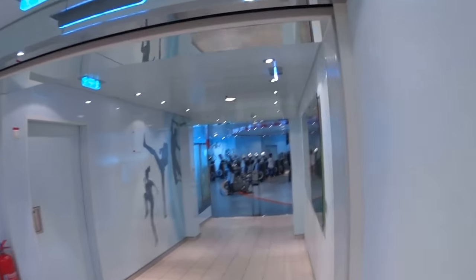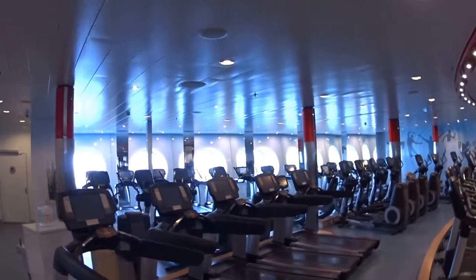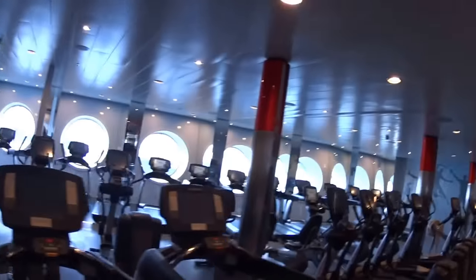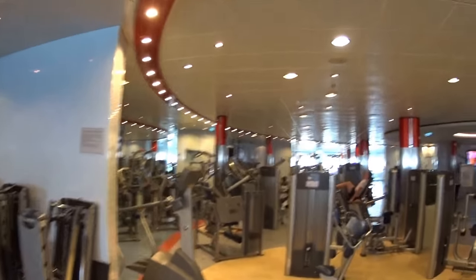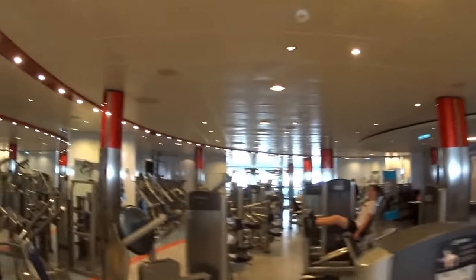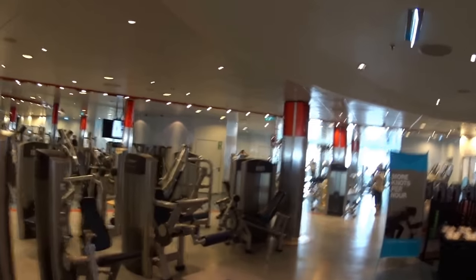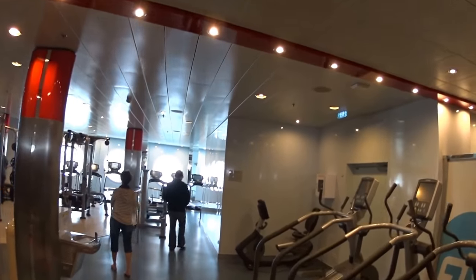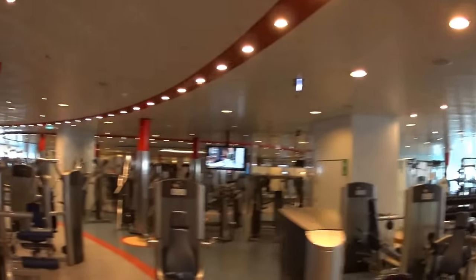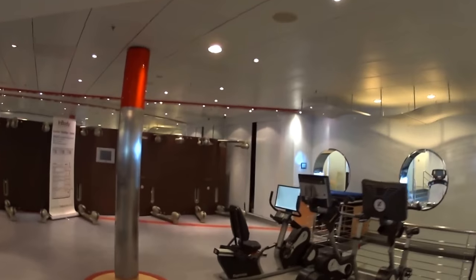See the biggest gym on any cruise ship in the world here. So we've got a ton of bikes, and we're going to see treadmills and ellipticals. Fitness consultation areas. Got Pilates machines here. Set of weight machines, free weights as well. Kinesis machines as well. Adrian, you know what? This is the spinning room.